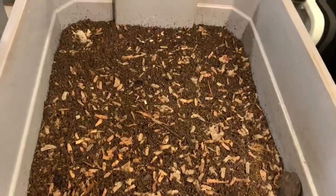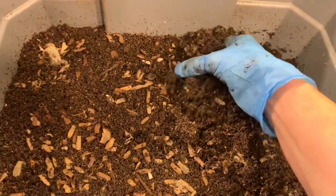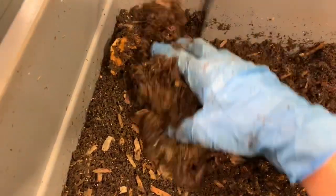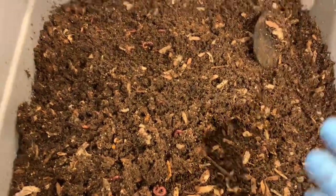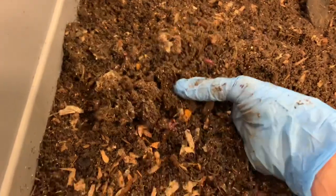So we start off our update with the Onyx, or the blue worms. And as I do every week, turn the material slightly over. You know, I have noticed that I do have some red wigglers in here. How do I know that I have some red wigglers? First of all, they look a little bit different. But second of all, they hardly move compared to the blue worms. And for the life of me, I can't figure out how they infiltrated this bin.